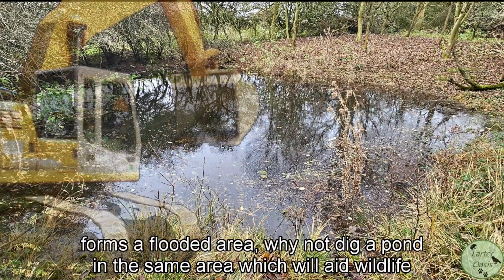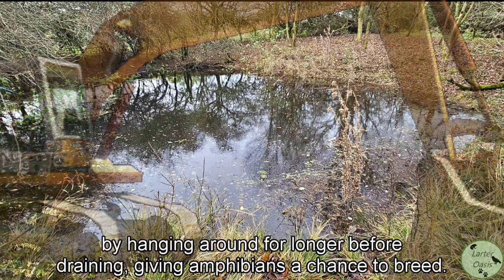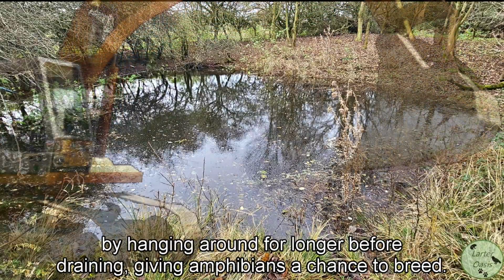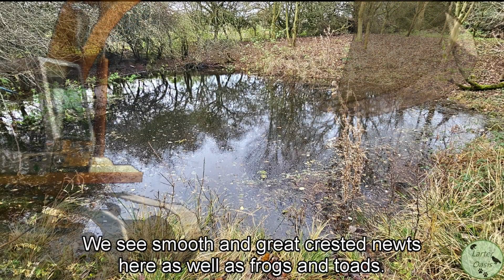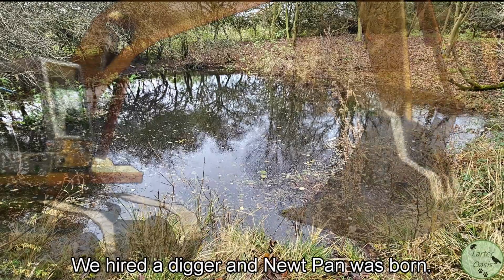why not dig a pond in the same area which will aid wildlife by hanging around for longer before draining, giving amphibians a chance to breed. We see smooth and great-crested newts here, as well as frogs and toads. We hired a digger and Newt Pan was born.